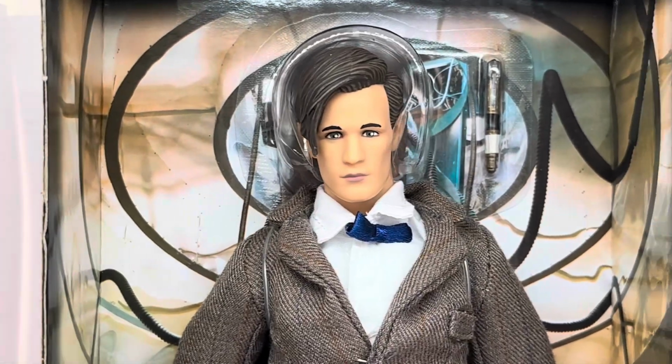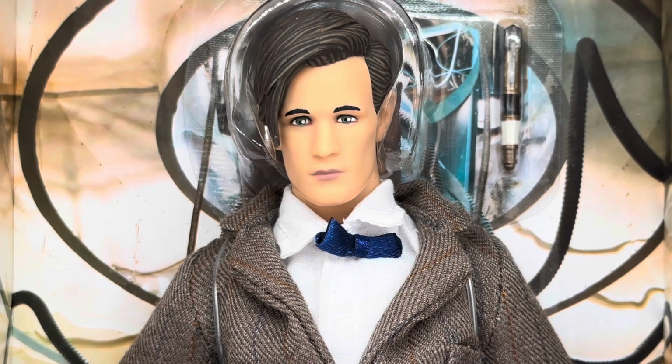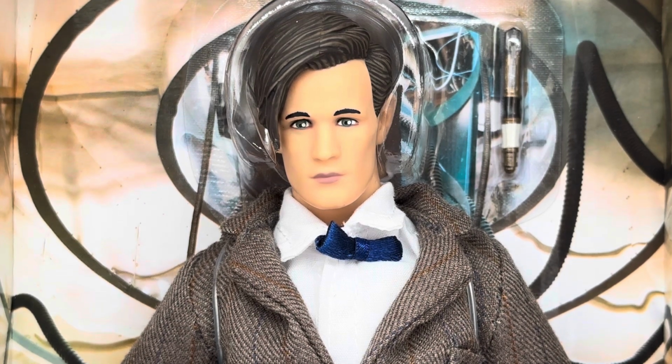And if we zoom right in on the sculpting of the face, you can see he looks very, very much like Matt Smith as the Doctor. Even the hair is pretty much down to perfection. The shape of the face is just right, the nose and the lips and the ears, even the eyes, they've got it really, really well on this particular figure. And yeah, Character Options really go overboard with these figures. They really do make them look the part, and this particular one is no exception. It looks absolutely fantastic.